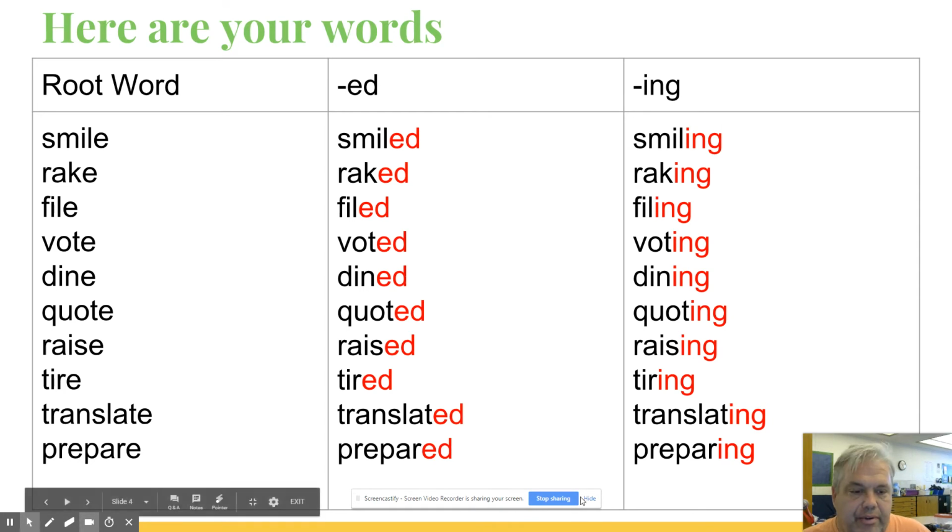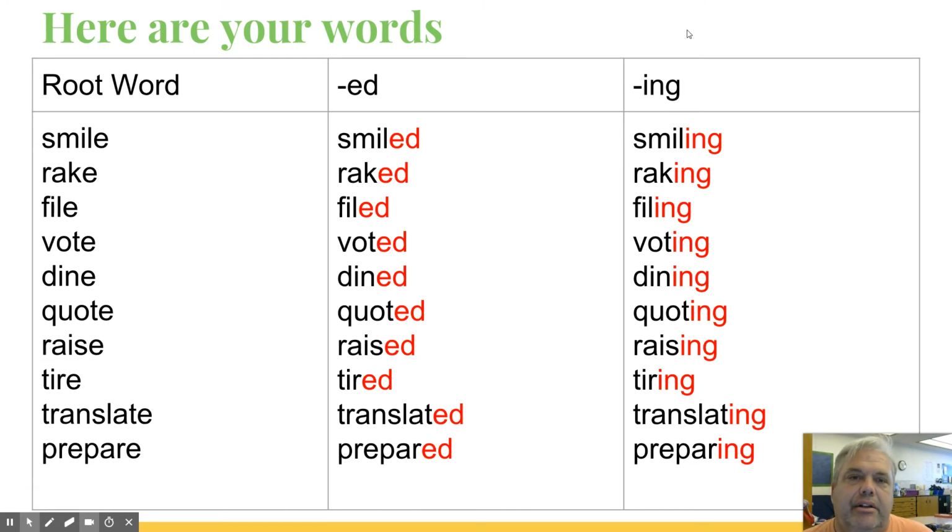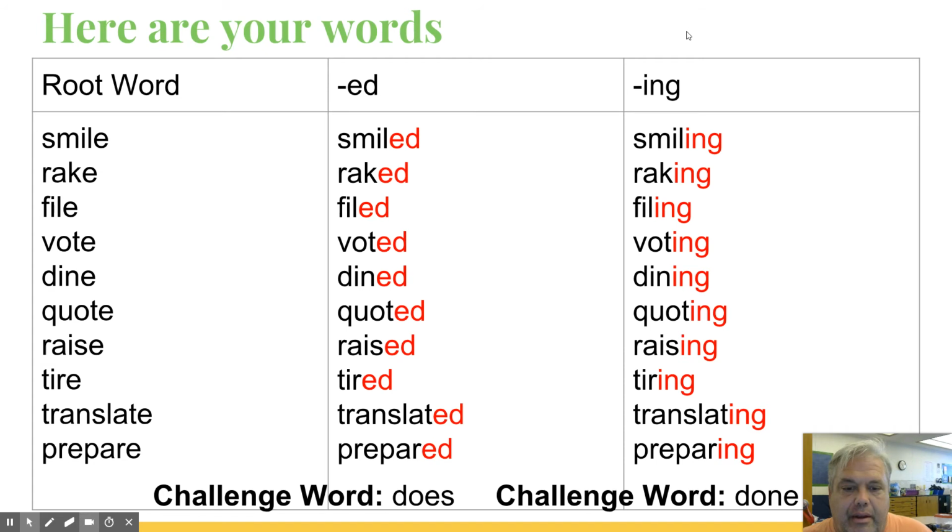Now, in looking at some of your writing, I have noticed that we have a couple words that we're still not quite comfortable with from second grade. And so these are the words that I want to be our challenge words for this week. Those words are does and done. Notice that does, even though it has an sound, it has an OE in the middle. And done has a silent E, even though it makes an sound in it. These are just some of those words that we've got to memorize.